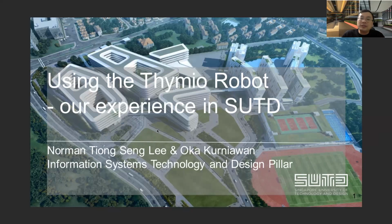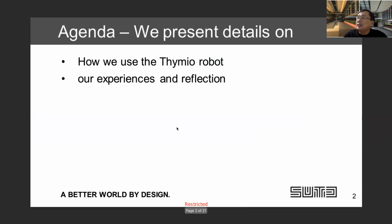Okay, that's lovely. So hello everyone, good afternoon in Europe. I'm Norman and I'm a lecturer at the Singapore University of Technology and Design. Today I'm just going to share with you how we at SUTD use the Thymio robot in our first year programming courses. Or rather, there's only one first year programming course. So that's what we are going to do: tell you about the Thymio, how we use the Thymio robot and our experiences and reflection.